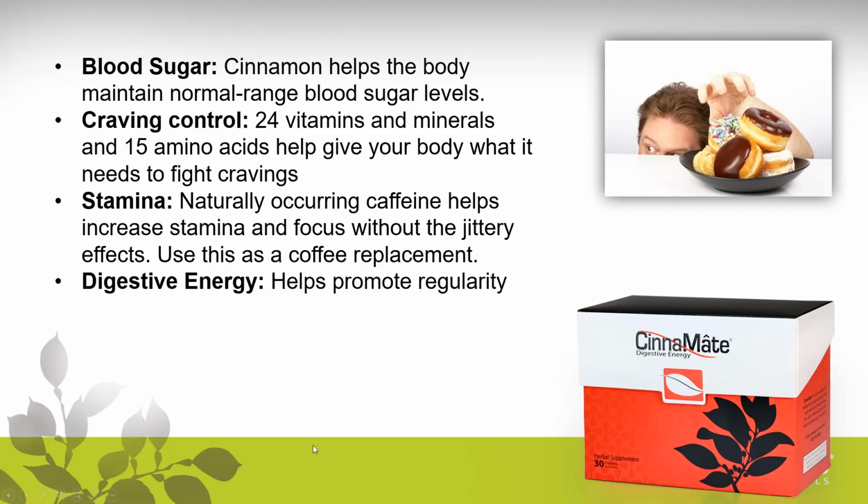Digestive energy. It not only helps to support the liver, which is going to help the digestion, which is going to help the bowels be more regular, because we're working with the pancreas, because we're just working with getting the digestion flowing. It is going to impact the entire digestive tract.